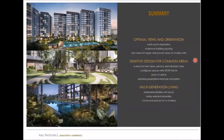The E-deck enjoys the best view and privacy, and I think the landscape has been done very well, placing all the facilities with consideration to the unit placement. So you can be assured that the noise is minimized. The noise coming from the E-deck is minimized towards the units. Then the landscape itself is contiguous spaces with a wow factor.